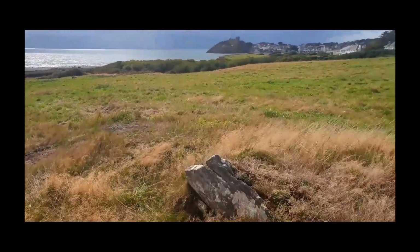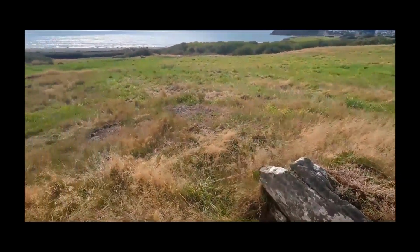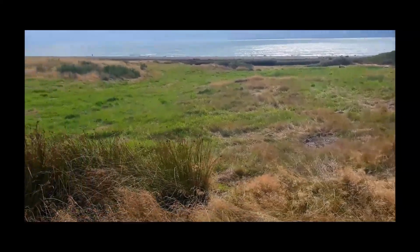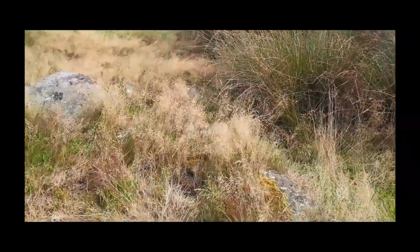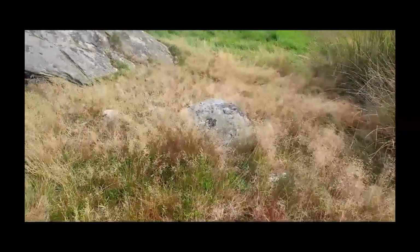When I was looking at the castle in the distance, it made me wonder how many thousand people have visited the castle and were impressed by its age, but the majority of them are oblivious to this much older and more interesting site.